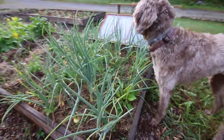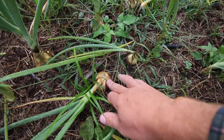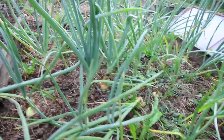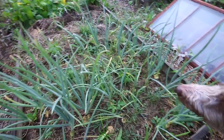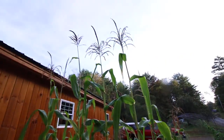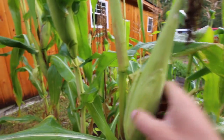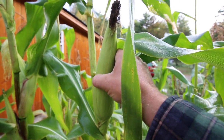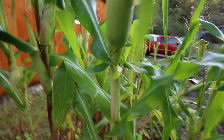The onions are still doing amazing. They're nice and plump still, the tops. The bases are starting to fill in nicely. And he's starting to get a good thick skin on them, so we'll be able to save them once they're ready. The corn's nice and tall. It's plump, so I'll have to check these and maybe eat them soon. Yeah, that feels nice. We won't be home tonight, so I'm not gonna pick them yet.